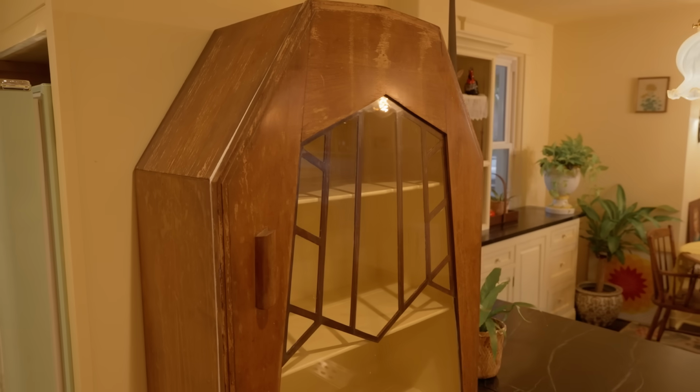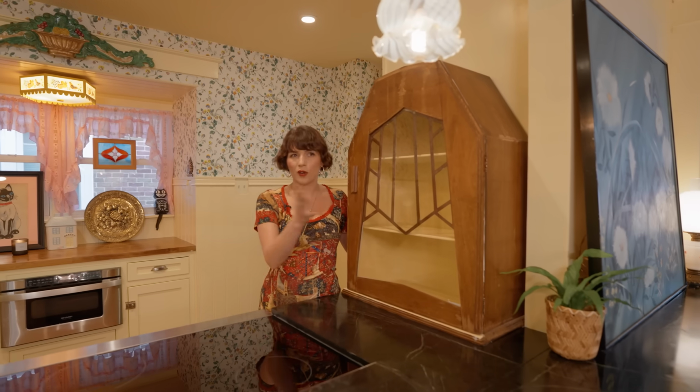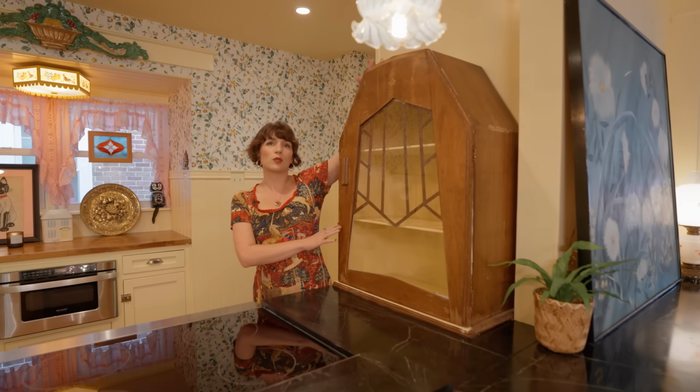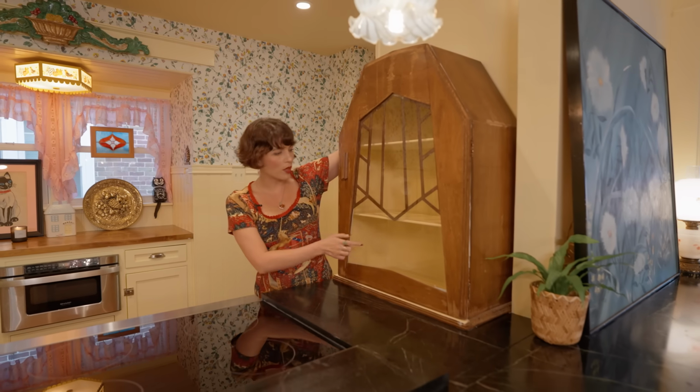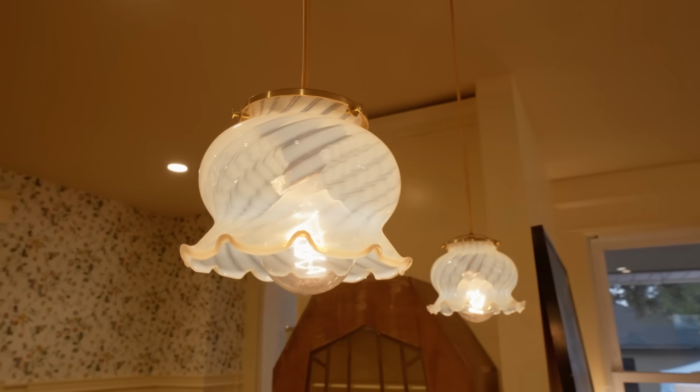This is an Art Deco. This was actually the top. There was a bottom that came with it, but it no longer fits the space. But I wanted to keep it because it reminds me of a coffin. So I am gonna put my spices and loose teas in here.